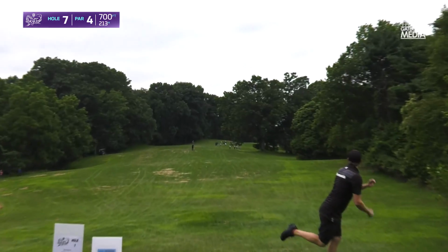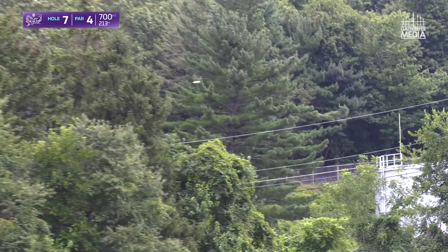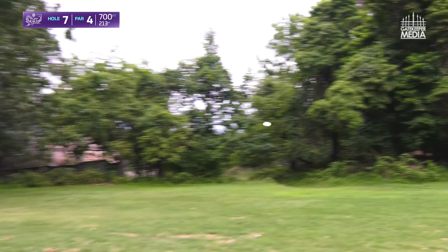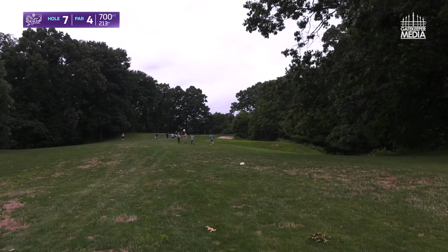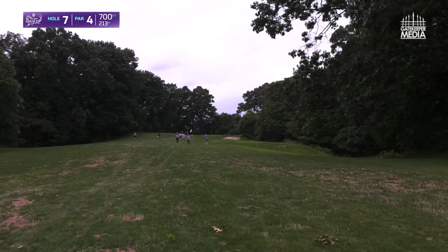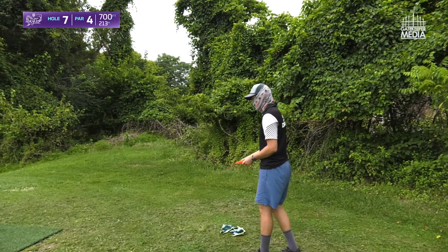Yeah, Simon wanted this one really badly. And he just unleashed. This has to be a 600-plus foot shot that he just threw. He is literally looking at a jump putt for eagle from where he landed.